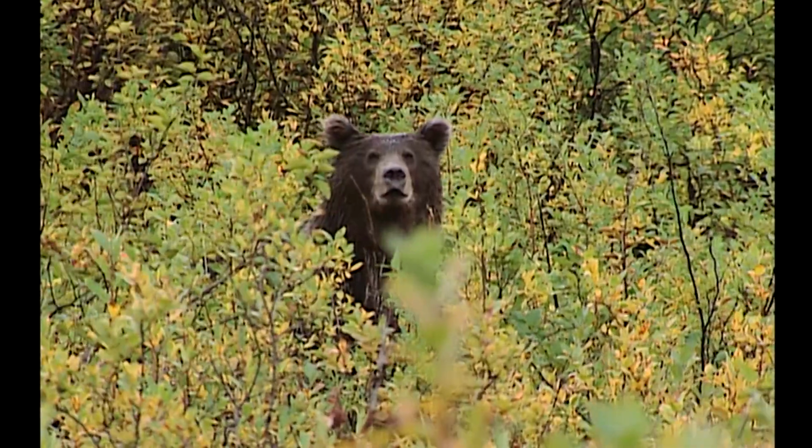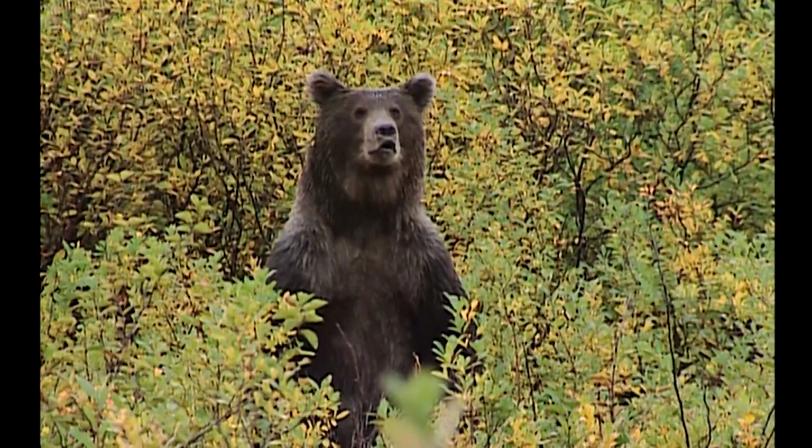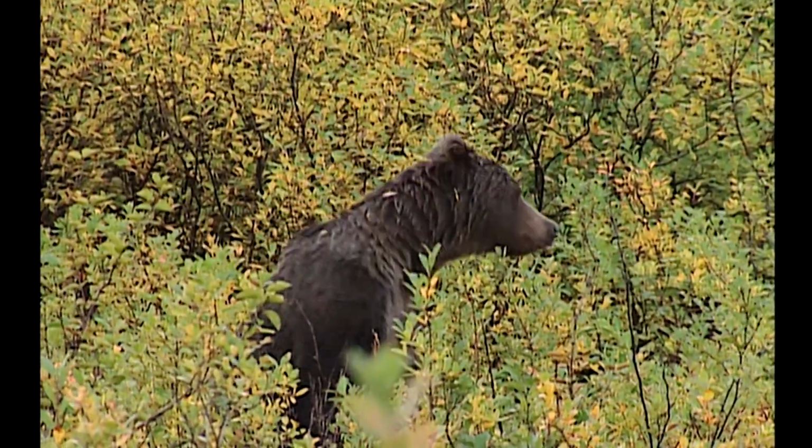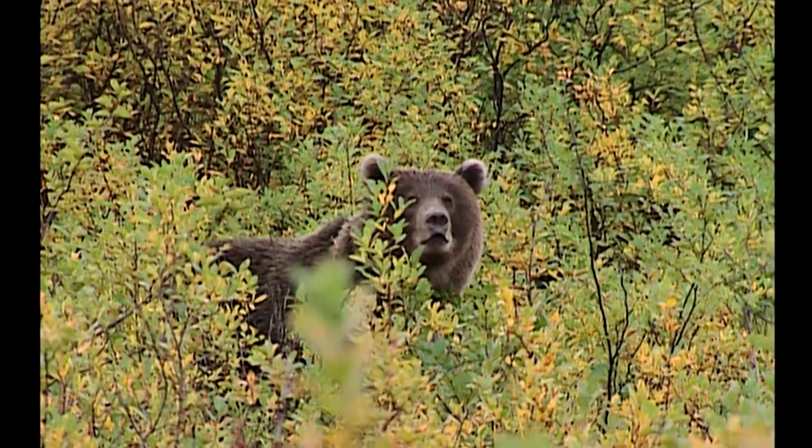And then he just all of a sudden stands up on his hind legs, and he looks. He looks right into the camera, which a lot of people that see the hunt think he's looking at me, but I'm ahead of the camera. So the bear is actually looking at the camera.